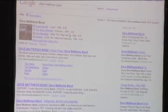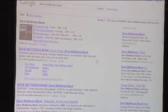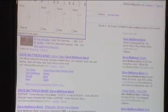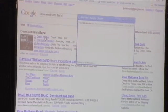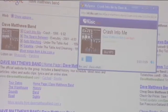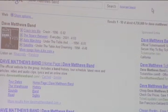we added this cool feature, which is music discovery. And I can go ahead and play this song inline. Actually, I like this song too, so I could be distracted and keep playing it. So we added music discovery in this recent fall.